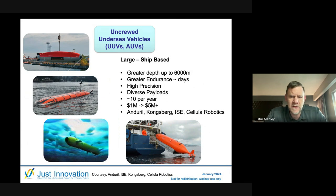And here, about 10 of these are usually built a year, give or take. These get pricey. You're starting around $1 million, and you can easily break $5 million for one of these units, depending on how you want to approach it. Again, it's a competitive space. If you're shopping around, you can get bids from different providers.